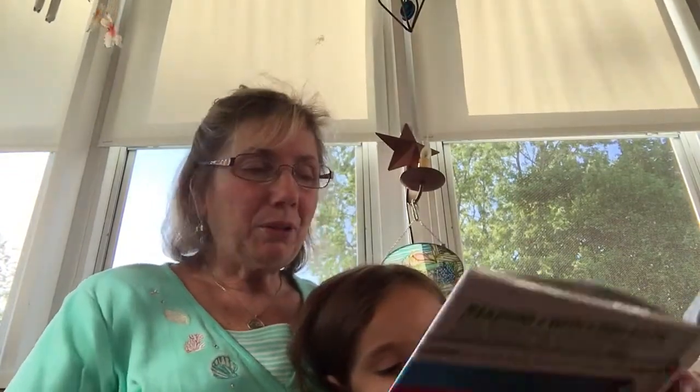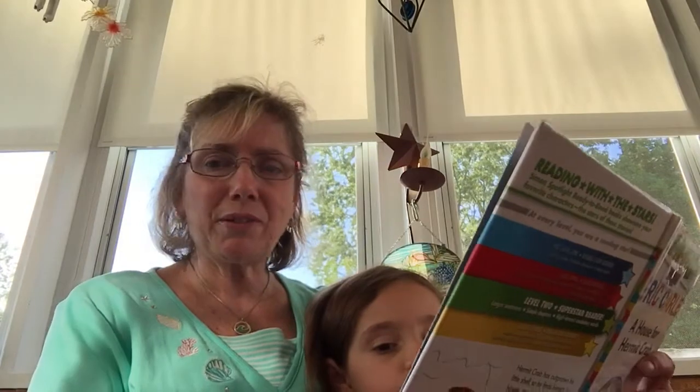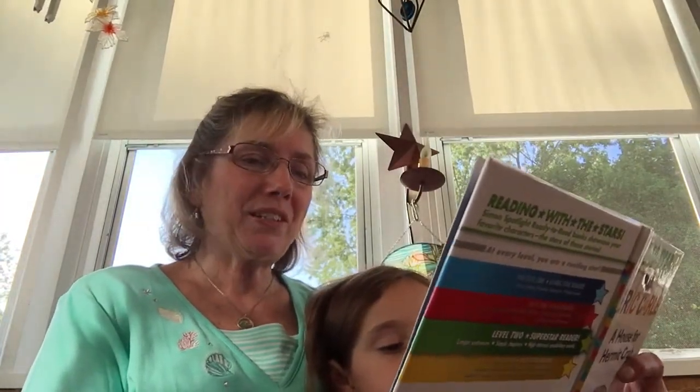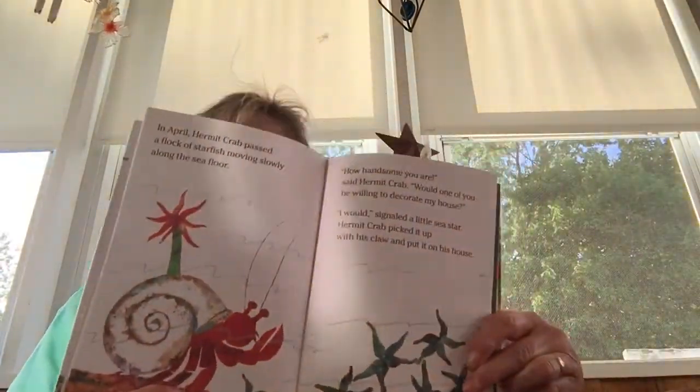In April, Hermit Crab passed a flock of starfish moving slowly along the sea floor. "How handsome you are," said Hermit Crab. "Would one of you be willing to decorate my house?" "I would," signaled a little sea star. Hermit Crab picked it up with his claw and put it on his house.